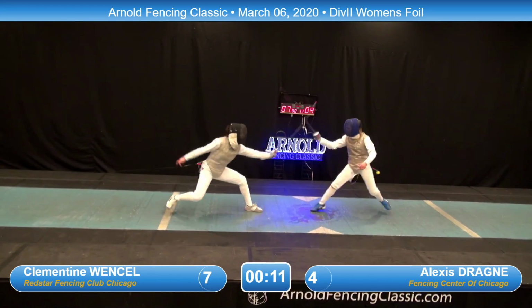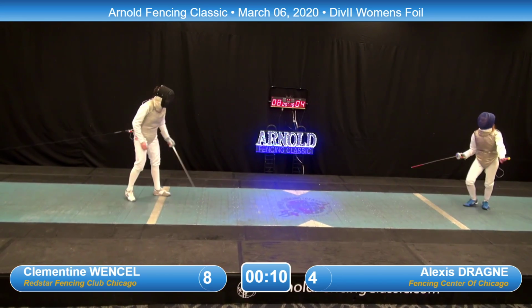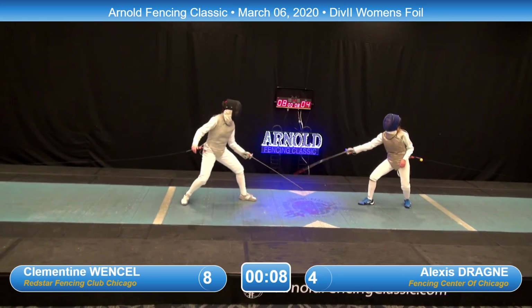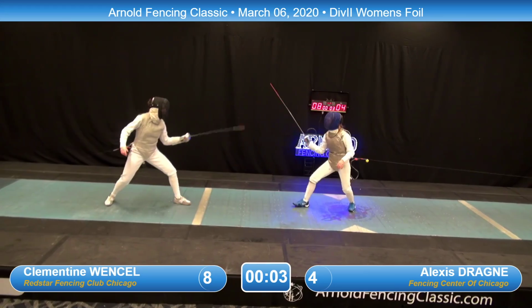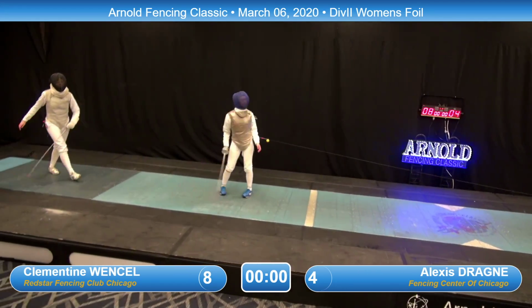Here comes Draghi looking for blade control. She has to be careful. That's what she has to be careful about, that well-timed counterattack. 10 seconds left. Here comes Draghi looking to get control of the blade and get close enough to launch that attack. There she does it, but the time expires.